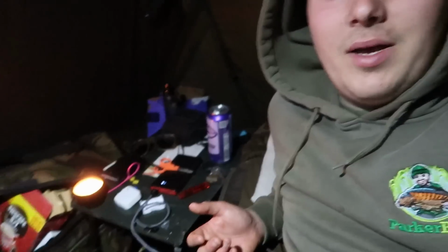Got my candle on in the background there, which I will blow out before dark. Don't worry, I'm not going to sleep like that all night. But that is a lifesaver when it comes to the mozzies. Never seen anything so good, if I'm honest with you. But that is me for the night. Next time you should see me is either going to be in the morning with no fish, or soon with some fish. Fingers crossed, come on.